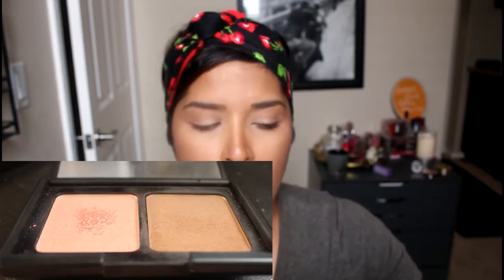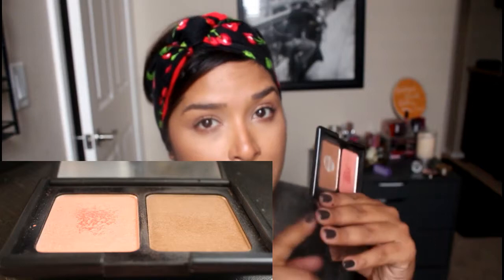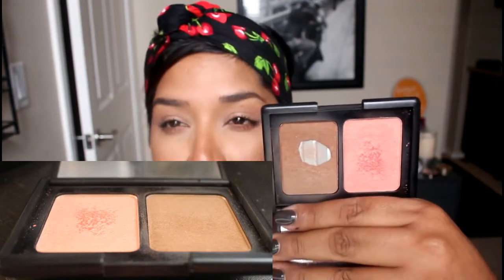And then my e.l.f. contouring and blush duo. This is where I'm at with my bronzers. I love this bronzer. It's really nice. It's nice and warm. It's not my favorite bronzer. I prefer the e.l.f. Cool Bronzer from their line. This one has a little bit of shimmer.